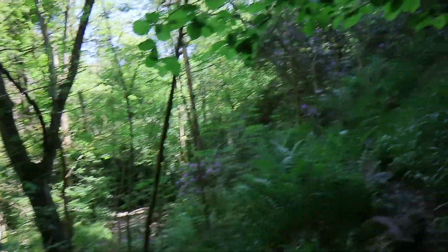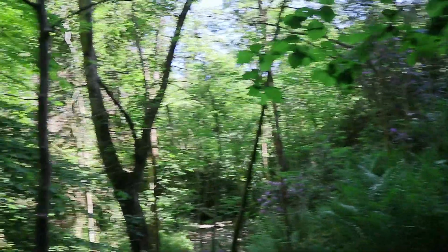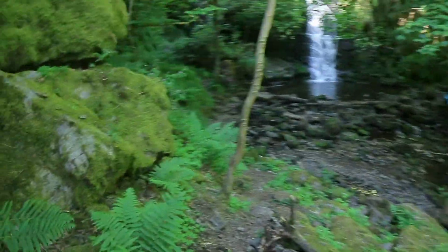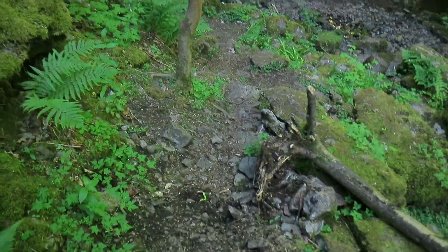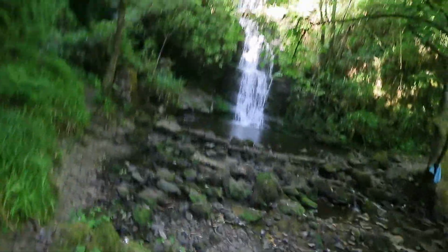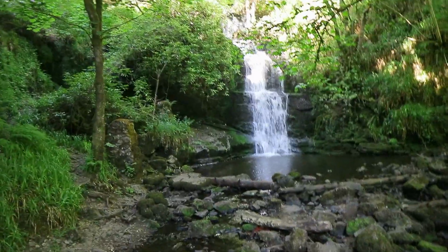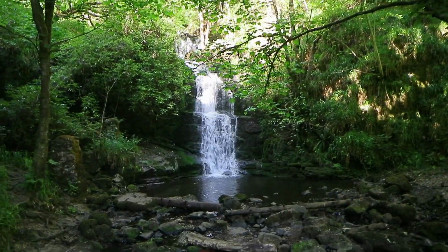You can imagine many years ago there used to be a path, well, a bridge that was leading over there, led into Nant-Y-Ffrith Waterfalls. So we're going to go down for a closer view. It's quite treacherous right here, so do be careful. Nant-Y-Ffrith Waterfalls.